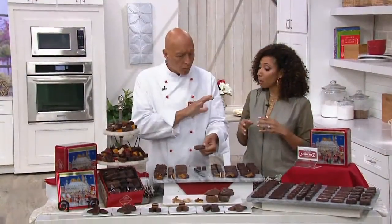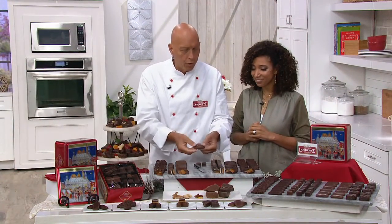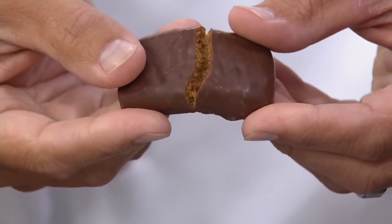So let's take a look at what's inside. Yeah, so there's 6 different varieties, but I'm going to start here with the milk chocolate, what we call the printen. So again, this is a soft gingerbread, and this is covered with the finest Belgian chocolate.